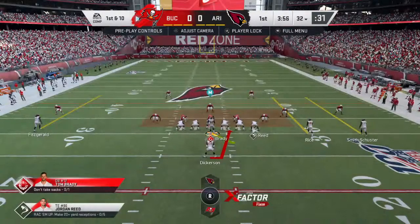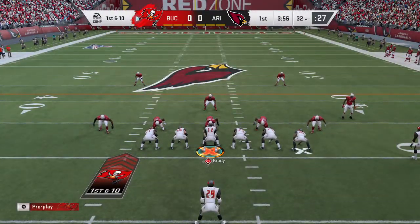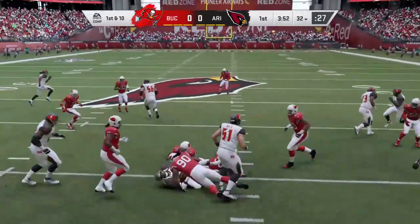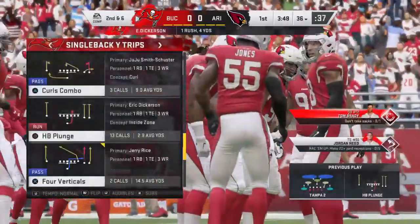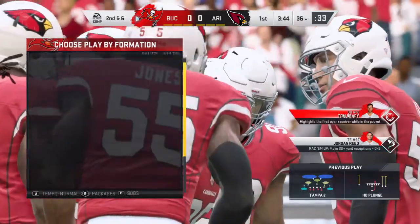From the 32 now, here's 1st and 10. Double dog, that's the way. Regular. And a give this time to the tailback. He takes this one across the 35 to the 36, a gain of about 4. 4 yards the result on the first play from scrimmage.